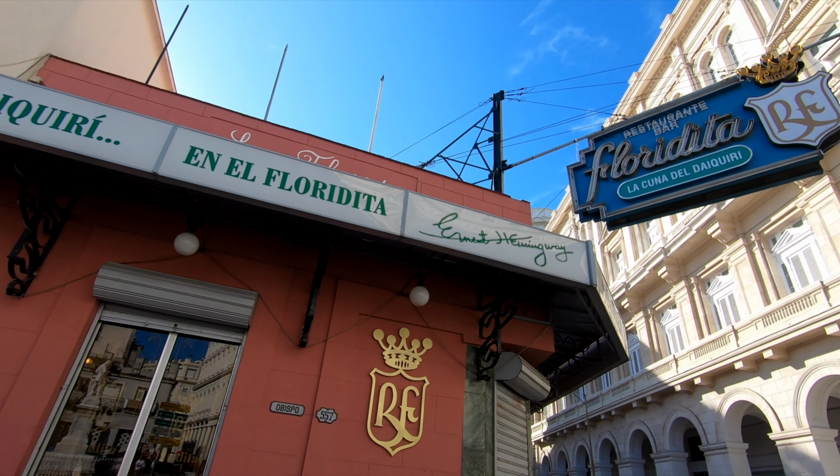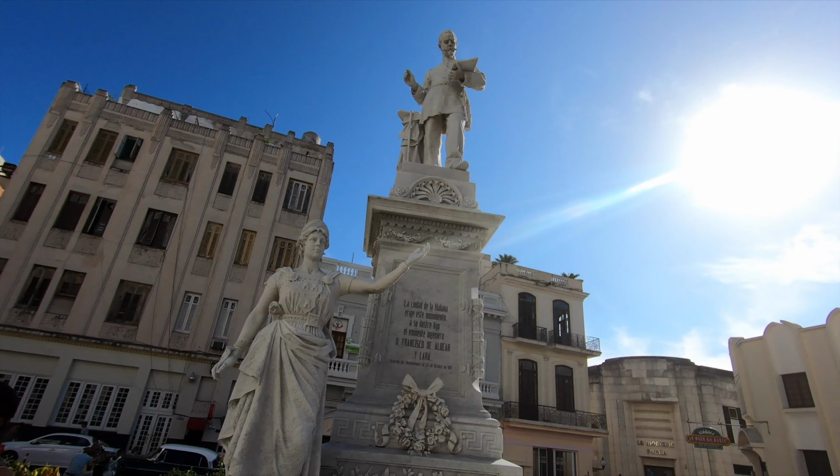We're here in front of the famous La Floridita restaurant where Ernest Hemingway used to frequent. We're waiting for our free food tour from Strawberry Tours. I can't wait. Let's go.